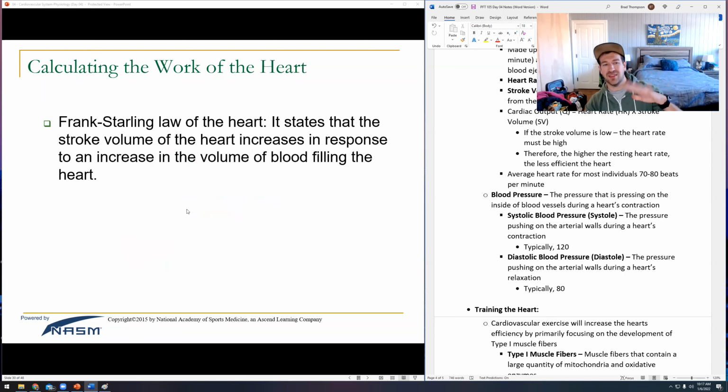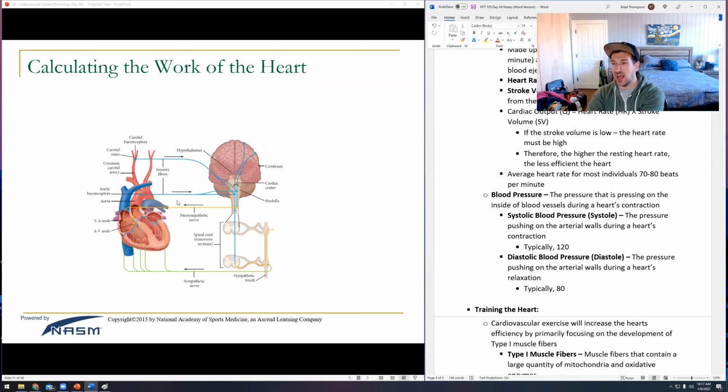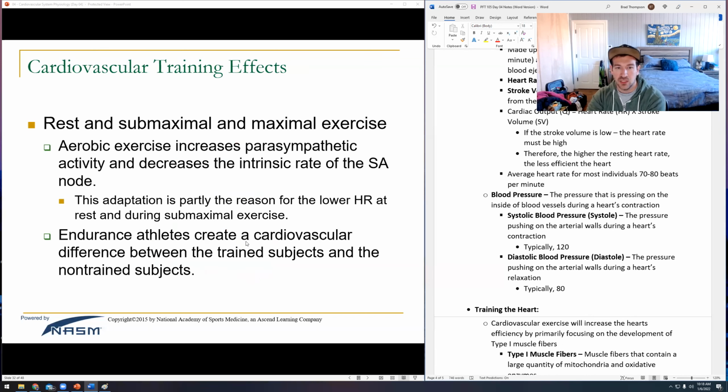And we're going to talk a little bit, they talk a little bit about the brain here. Honestly, this is kind of extra. I don't think you need to talk about this, but here's where the sinoatrial node is working with the sympathetic and the parasympathetic nervous system. There's the sort of wires and cords that are allowing that to happen.